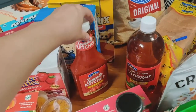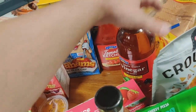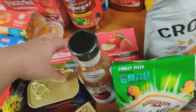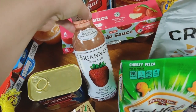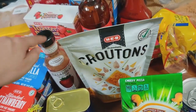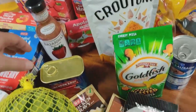Got some more ketchup. We should have gotten two. Remember we said that last time because we always run out. Some more apple cider vinegar that we were out of. Some strawberry applesauce. Some more of the boys' and dad's favorite salad dressing. And when you bought that, you got croutons free, so we grabbed the cheese and garlic ones.